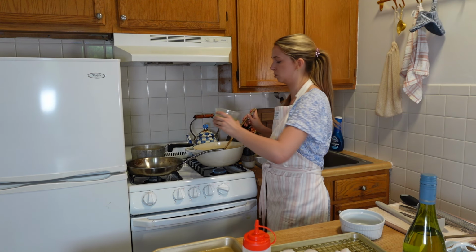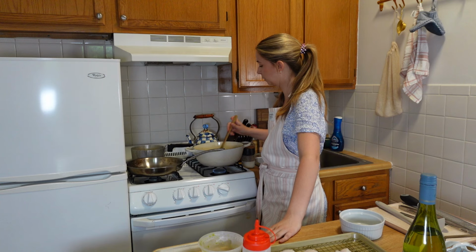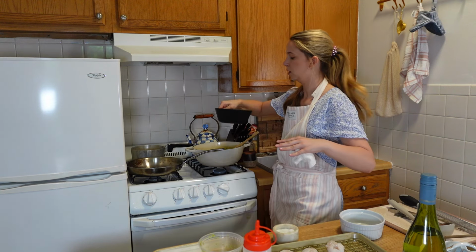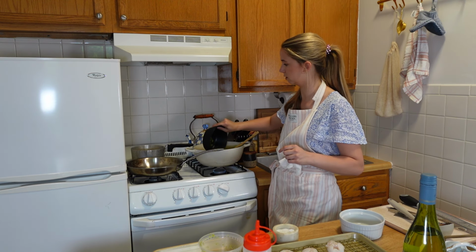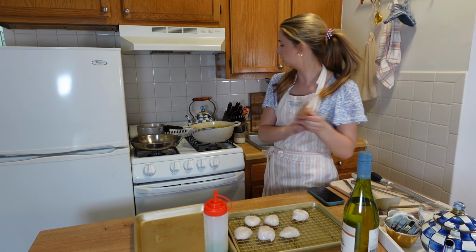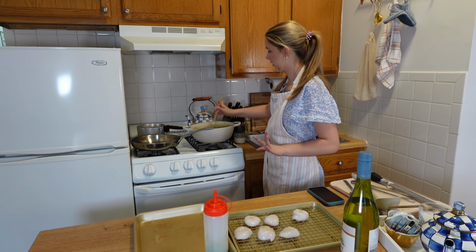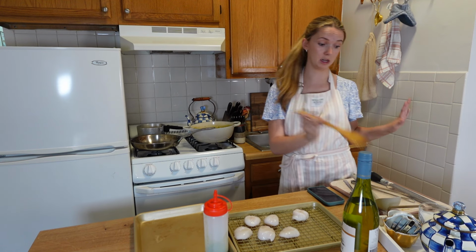Second round of broth is absorbed, so I'm gonna go in with the ramp juice. Oh, it's so green. Meanwhile, I'm gonna salt both sides of these scallops generously. Also at this stage, I'm gonna add in the asparagus. That way they have time to cook a little more and warm through. Okay, our risotto is looking nice. I'm really happy with the consistency, so I shut the heat off. I'm just gonna let that chillax while we cook the scallops, which will not take long.